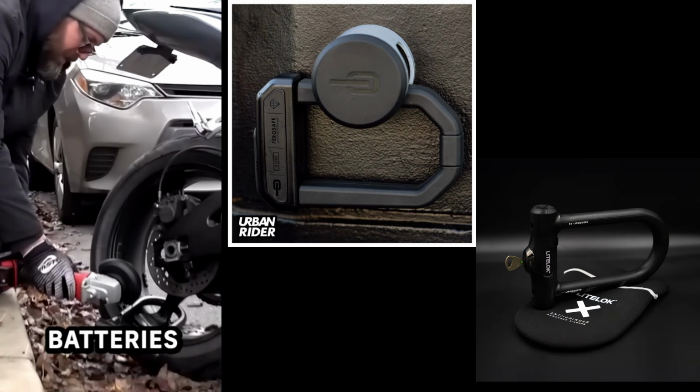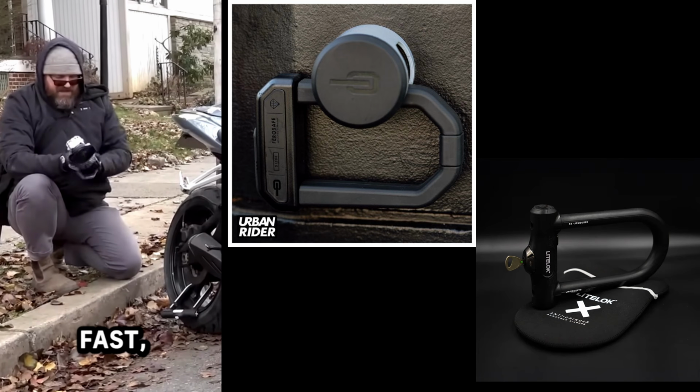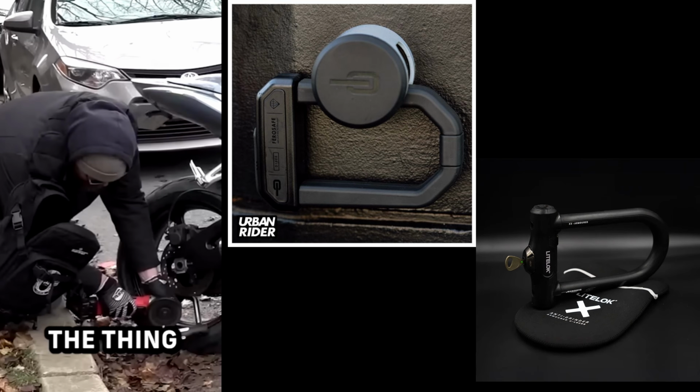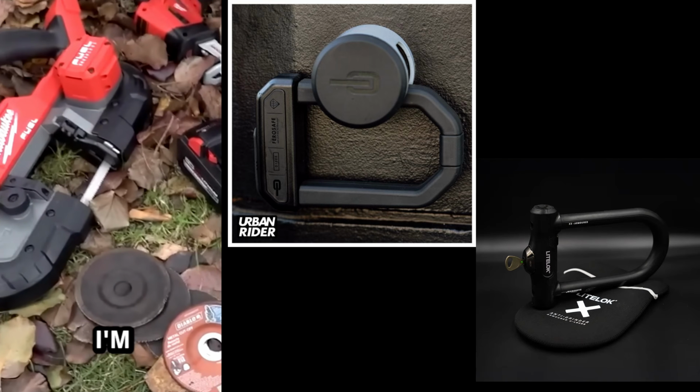And after a few batteries and a stack of grinding discs, this thing can't be overheating that fast. There's no way. More discs. He still can't get the thing off. I've never seen anything like this. It's nuts. I'm running out of tools.